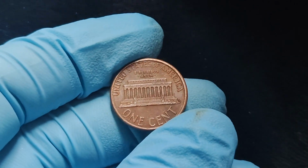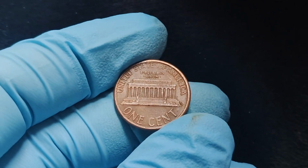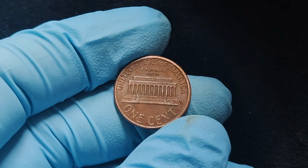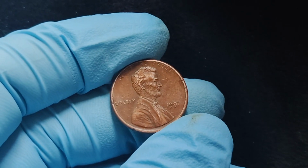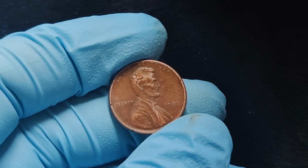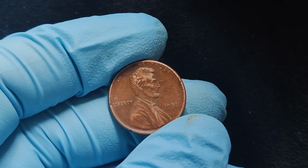But what makes this penny even more special is its history. These pennies aren't just rare because they lack a mint mark, they also tell the story of human error, a small but significant glitch that turned them into sought-after collectibles. And people are paying big money for them.